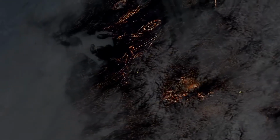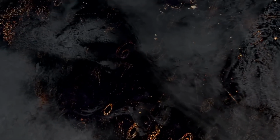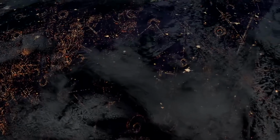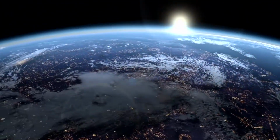A study revealed that Mercury's core makes up about 85% of the planet's volume, which is much larger compared to Earth's core, which makes up only about 15% of our planet's volume. But why does Mercury have such a massive core? One theory suggests that Mercury may have been a much larger planet in the past, but it lost most of its outer layers due to a massive collision.